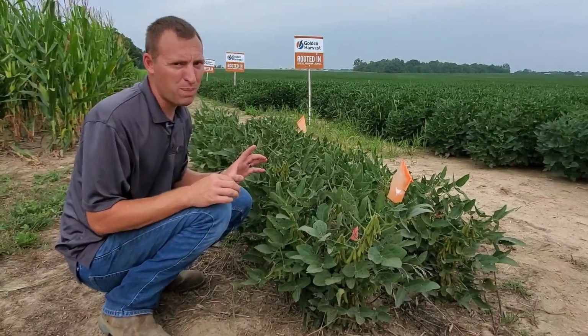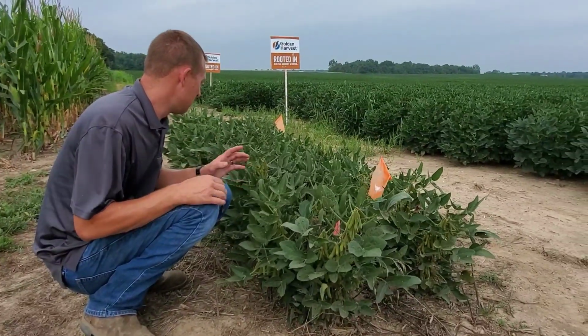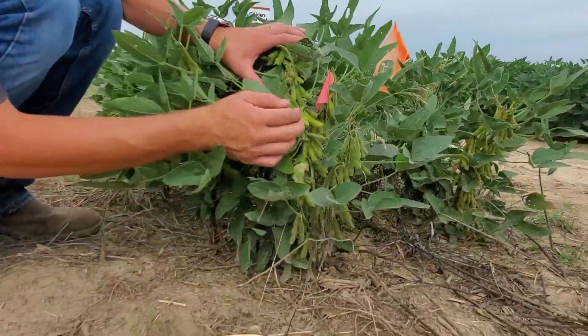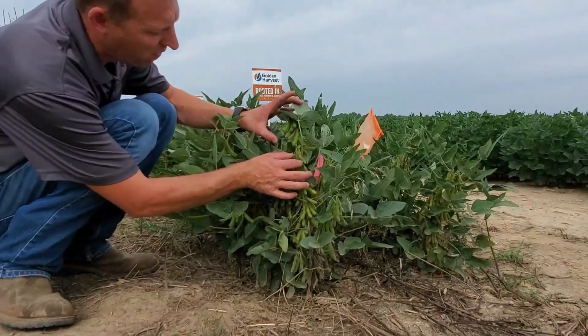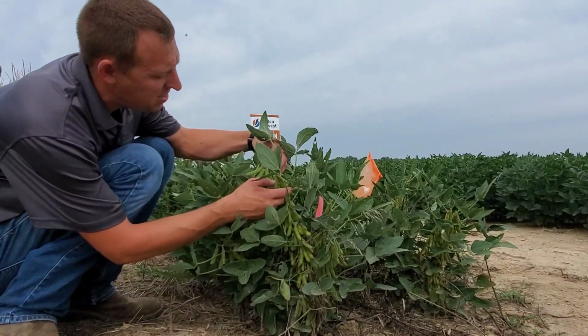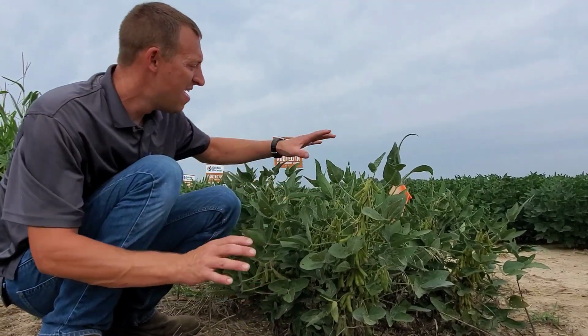They were just starting to poke through the ground at that time, so, you know, shocking. But look at the pods on these things. Look how many pods are on each node. They are stacked together. The pods are overlapping all the way up the stem. We've got 4 bean pods up here. I mean, these things, for as dry as it's been, they look fantastic.